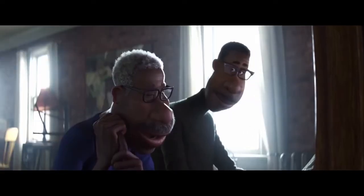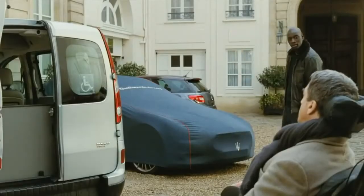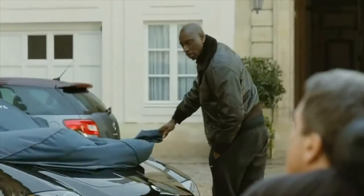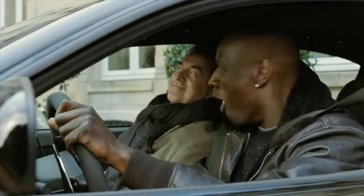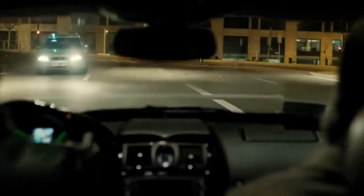Or stunning creativity like this? When the carer discovers a sports car owned by the quadriplegic that he cares for, he takes him for a drive in it. But they get in trouble with the police.